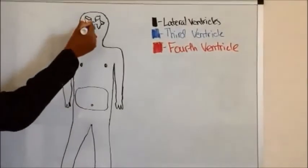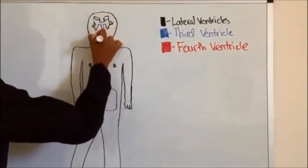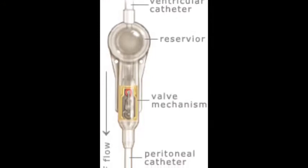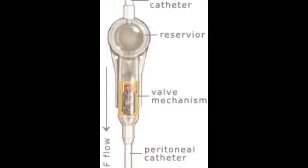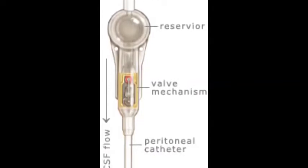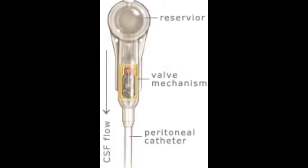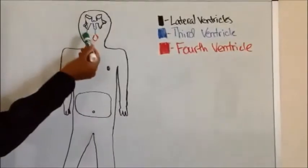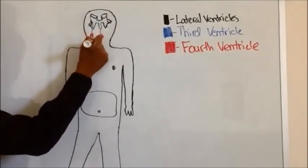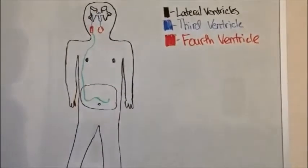This is how a shunt is placed. A catheter is placed in one of the 4 ventricles, and the excess CSF drains to a valve. This is a Spitz-Holter valve. The upper end of the catheter is inserted in the ventricles, and the lower end is inserted into the peritoneal cavity. The valve is designed to open only when the pressure of the CSF exceeds the pressure of the valve. This is the Spitz-Holter valve. Now, both catheters are attached to the valve and the CSF drains into the peritoneal cavity.